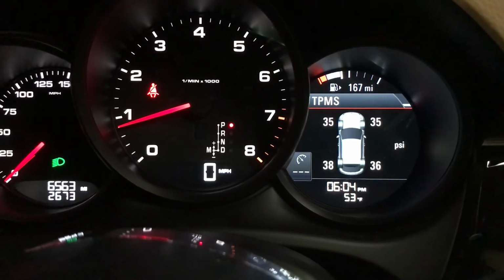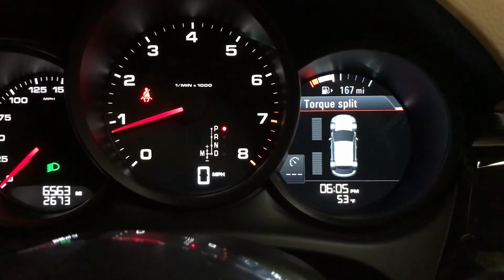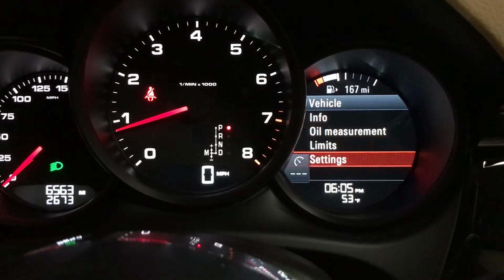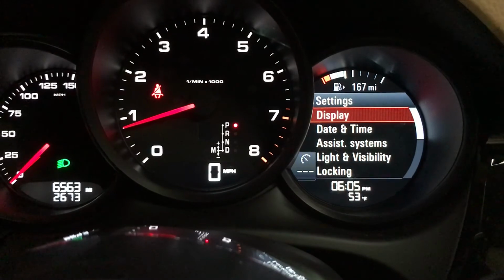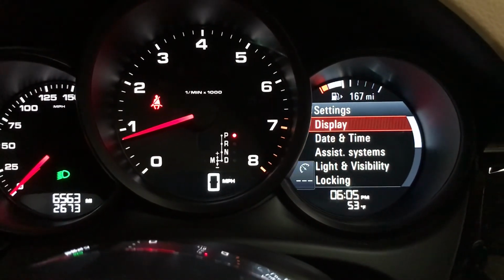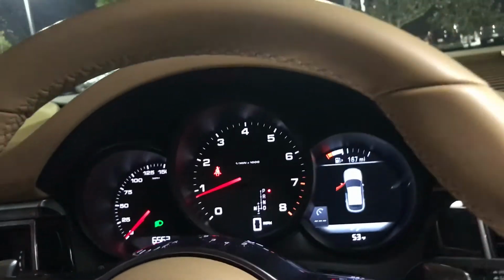You have your trip computer, tire pressure, torque distribution, showing how the power is being distributed between the front and rear axle, and then back around to your main menu, which you can use to access other things such as checking your oil, since there's no dipstick in the vehicle anymore, and then accessing the majority of your settings right from here. I'm going to take one more look at the Macan.